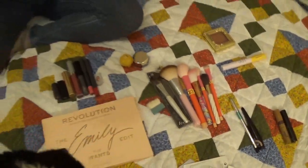Oh, yay! You're on top of the bed with my stuff, and you love to mess with my stuff. One moment, please. Any words to the camera? No.